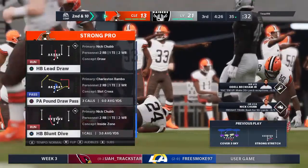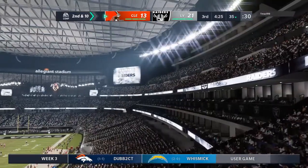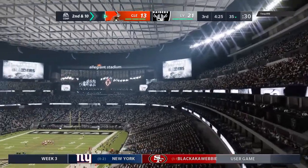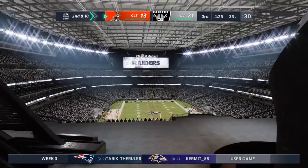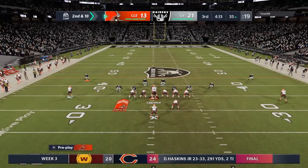Yeah, but I don't think it's time to abandon the running game. I would say keep feeding the horse, and I believe he'll eventually reward them, especially as we get deeper in the game. Officially nothing on that last run. They'll try again, 2nd and 10.